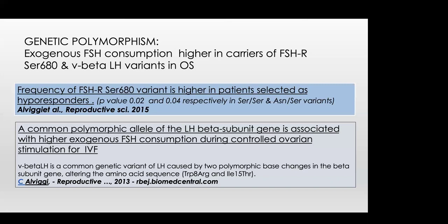When they investigated, they found that the frequency of the FSH-R serine 680 variant is higher in patients selected as hyporesponders. Like good reserve, everything looks all right. Younger patients, you stimulate and you find that your response was poor. When we test them for genetic polymorphism, we find that FSH receptor genetic polymorphism is present. Similarly, a common polymorphic allele of the LH beta subunit gene is associated with higher exogenous FSH consumption. So both of these require higher FSH consumption.